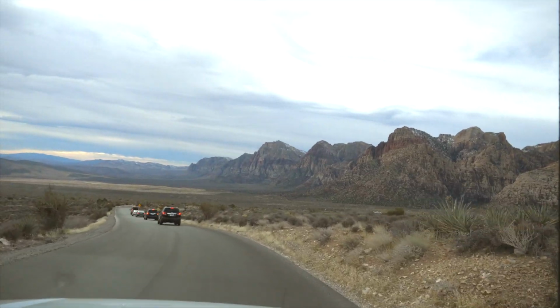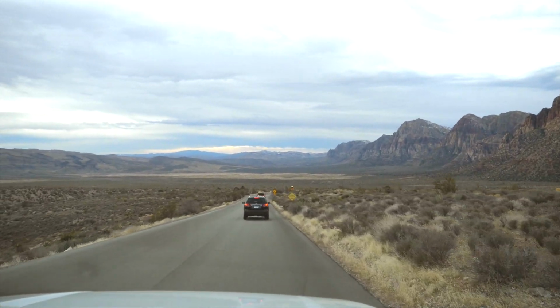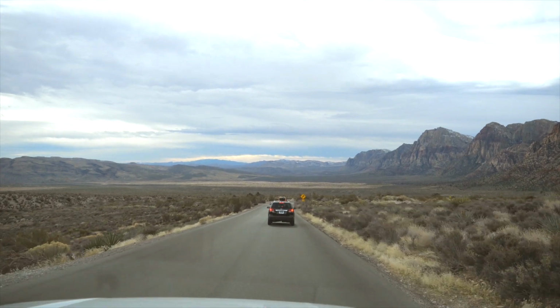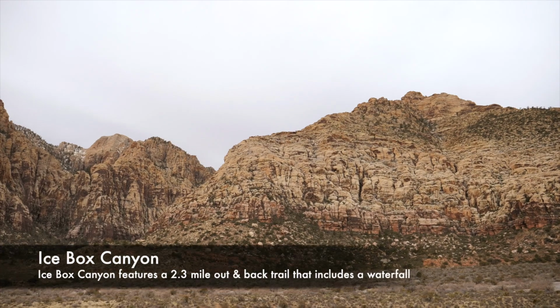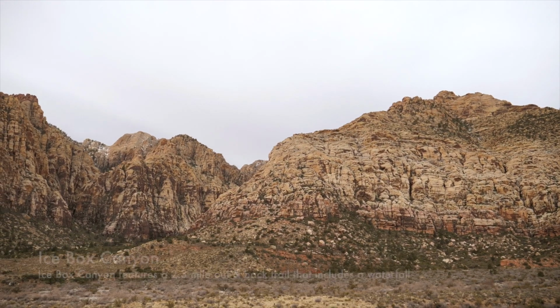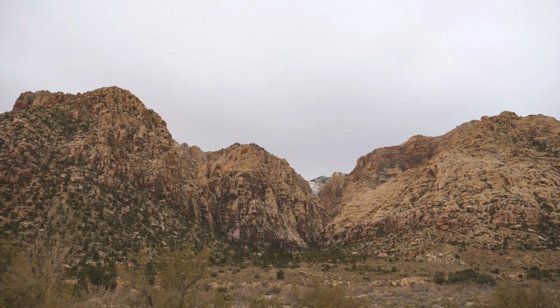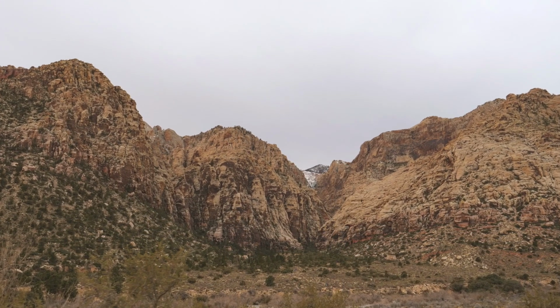As we leave the Petroglyph parking lot, we are now on the opposite side of the Calico Hills, heading toward two of the most popular stops in Red Rock, Icebox Canyon and Pine Creek Canyon. Over there is Icebox Canyon, one of the really popular hikes here because it's cool and shady in there, and half the year you see waterfalls. Trouble is, it's a strenuous 2-mile hike, but the payoff is worth it.